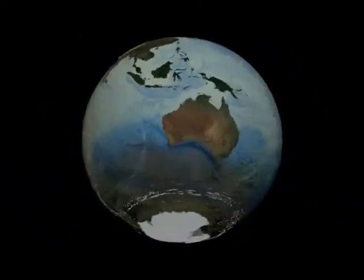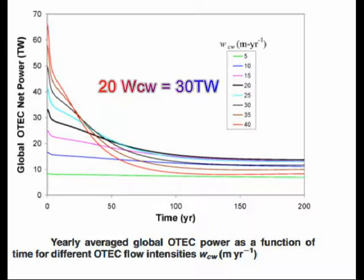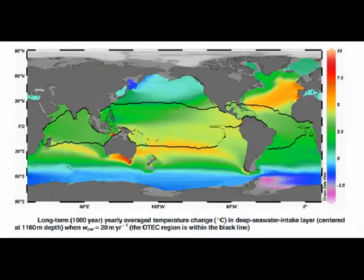The 1,000-year average temperature change of the surface at 55 meters is shown in this graphic, when the cold water upwelling rate is 20 meters a year, which equates to an annual power level of about 30 terawatts. The OTEC region is within the black lines, and the 1,000-year yearly average temperature change in a deep seawater intake layer centered at a depth of 1,160 meters is shown in this graphic for the same upwelling intensity.